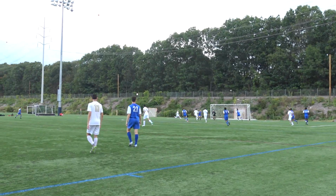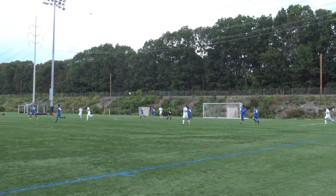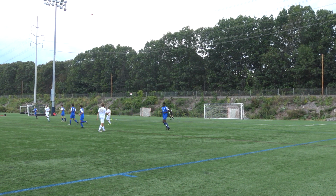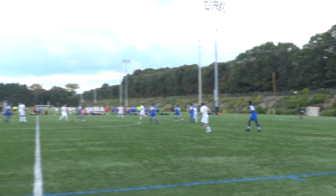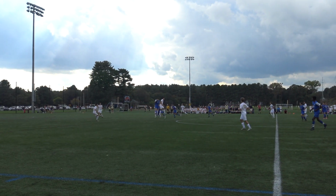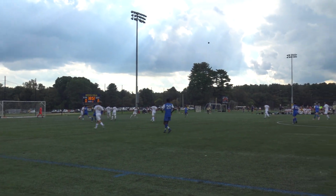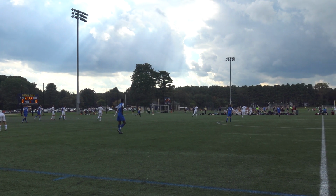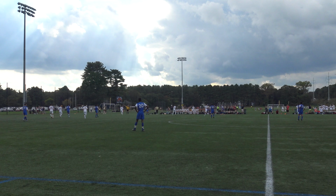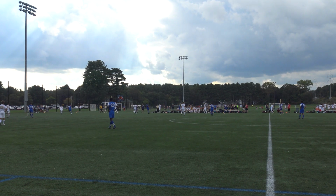He crosses it to the far post. Here comes Zach. Zach catches it in the box. Nice play by Zach. Zach in the air over midfield. Off the Needham head, Ben Kaplan. Jock has it. Jock running in the box. Gets cleared by 11, toward the Needham bench. 13 has it. Goes out of bounds. Throw in for Brookline. 2 minutes in.